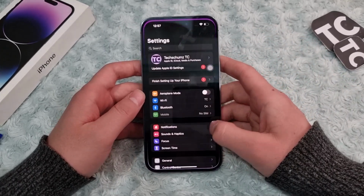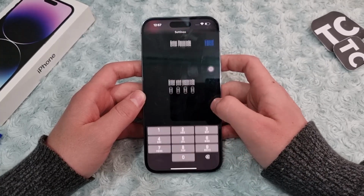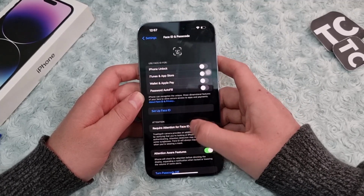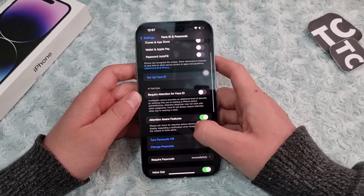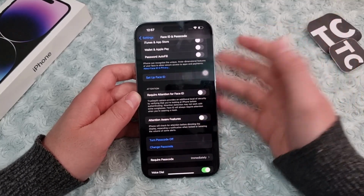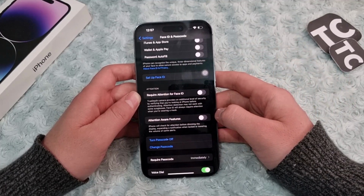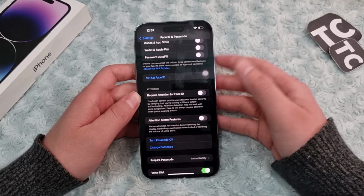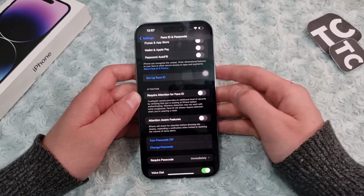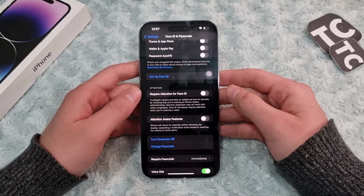For that, go to Settings and scroll down, tap on Face ID and Passcode. Now just enter your passcode, and in the Face ID and Passcode settings, scroll down and disable the option for Attention Aware Features. What it simply does is that your iPhone will check for attention before dimming the display, expanding on notification when locked, or lowering the volume of some alerts. So when you disable this, it will fix the ringer sound when it gets low.